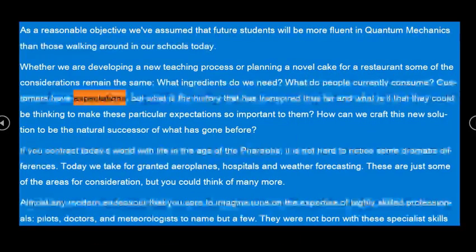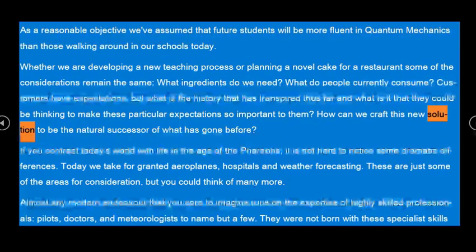Customers have expectations, but what is the history that has transpired thus far, and what is it that they could be thinking to make these particular expectations so important to them? How can we craft this new solution to be the natural successor of what has gone before?